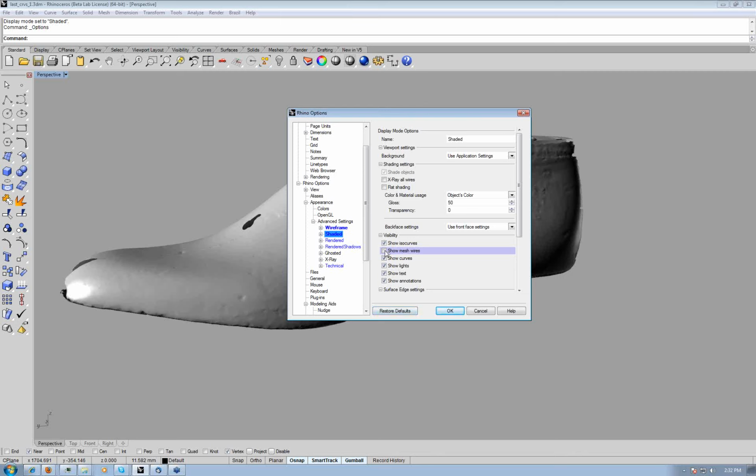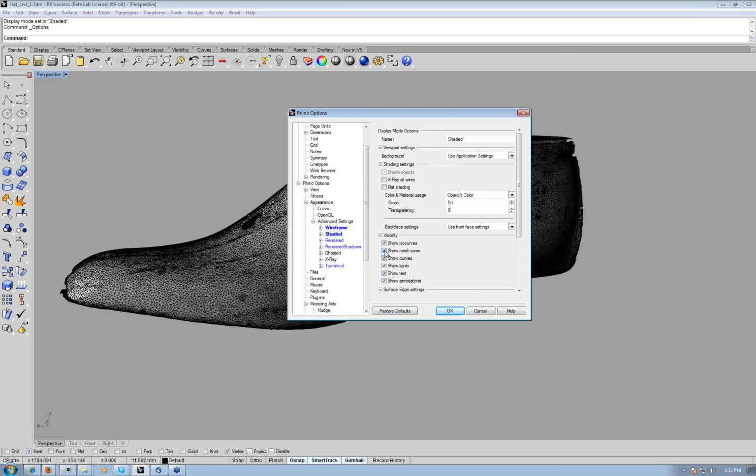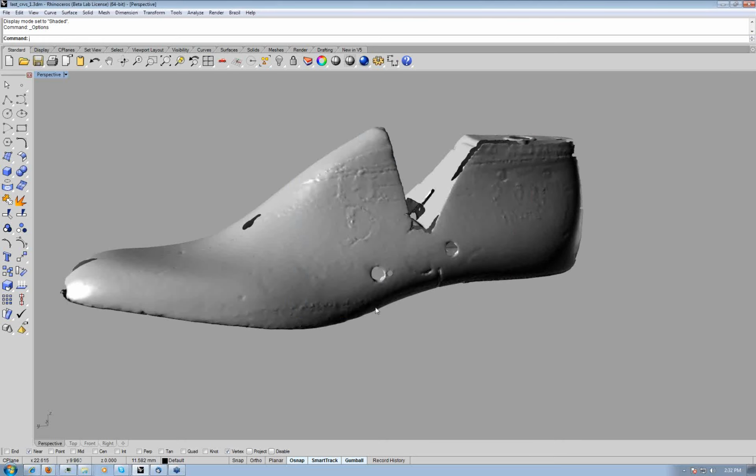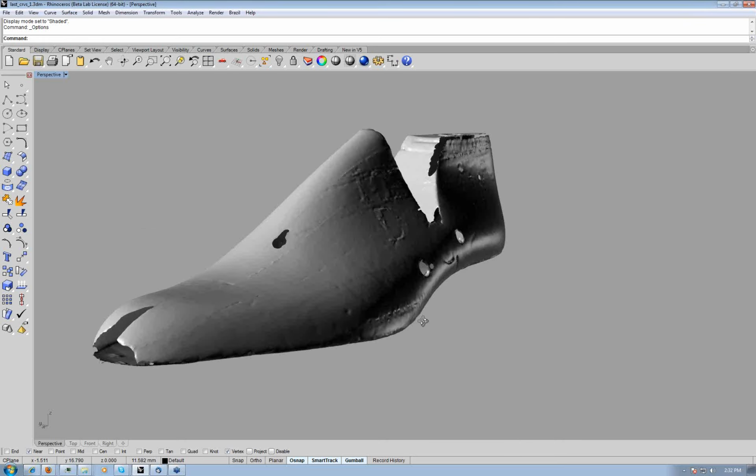So what I've changed here is the show mesh wires option for shaded, because when you bring in a scan, the scan is usually just a mess of vertices like this and can really slow down your display. So one of the first things I do when I'm ever doing scan work, reverse engineering work in Rhino, is to disable show mesh wires in the shaded mode and use that as my display. And that's just going to make the display flip around a lot nicer.